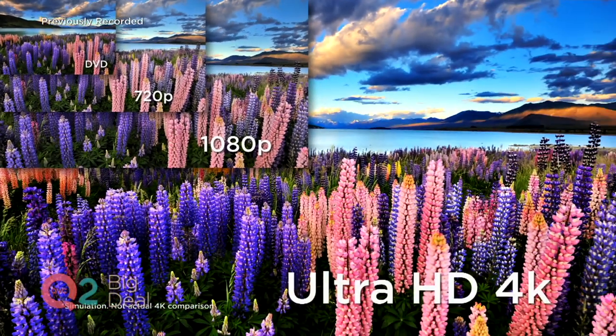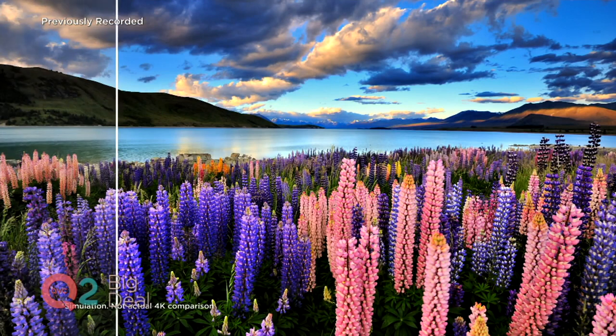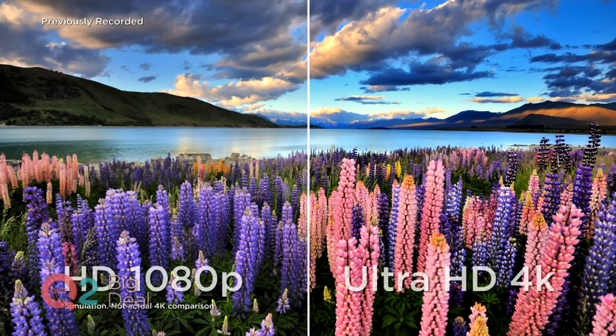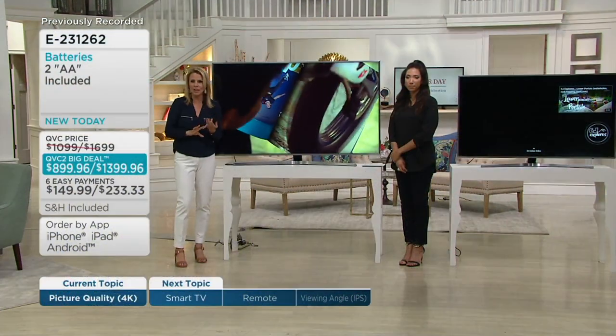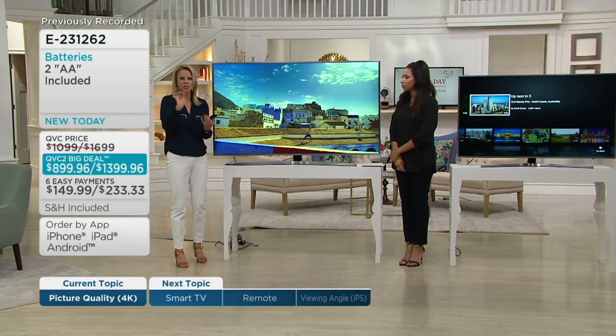So you think about DVD quality, then it was 720p, then it was 1080p. Now ultra high definition 4K is becoming the new standard. Essentially, it's four times the quality of 1080p. It's four times more pixels per inch. So you're getting 4 million pixels working for you, so you never get any pixelation. You're getting the best high definition, sharpest edges, crispest picture.